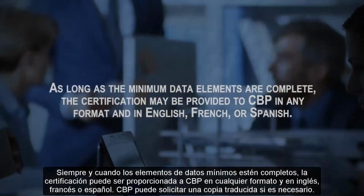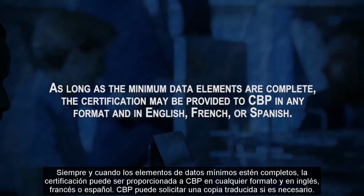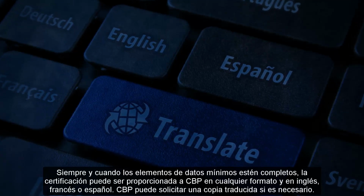As long as the minimum data elements are complete, the certification may be provided to CBP in any format and in English, French, or Spanish. CBP may request a translated copy if needed.